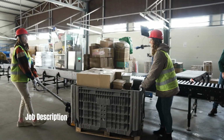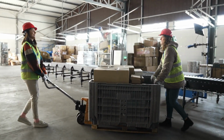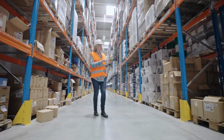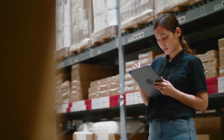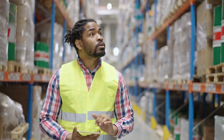Job description: as a picker and packer, you will be responsible for selecting and preparing items for shipment or delivery according to company procedures. Your role involves accurately picking the right products from inventory and packaging them securely for distribution to customers or other destinations. Attention to detail, efficiency, and adherence to safety protocols are essential for success in this role.